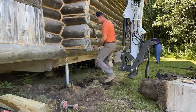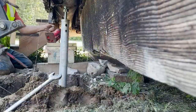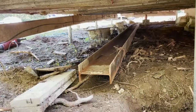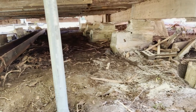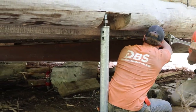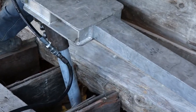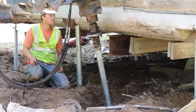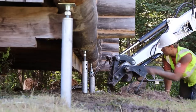They made sure that each helical pier was installed correctly before tightening the brackets and removing the jack beneath the cabin. A 25-foot long, 550-pound steel beam and a few helical piers needed to be installed underneath the cabin in order to support the floors above. Our crew installed helical piers underneath the cabin by removing small sections of the flooring and used a handheld torque motor to drive the helical piers into the ground.